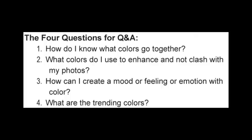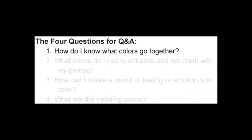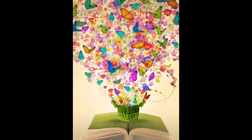Those questions are, first, how do I know what colors go together? Second, what colors do I use to enhance and not clash with my photos? Third, how can I create a mood or feeling or emotion with color? And last, what are the trending colors? So let's jump right in with the first question, which is, how do I know what colors go together?